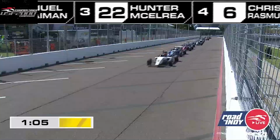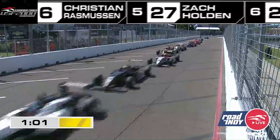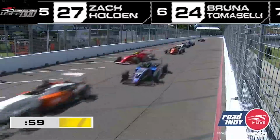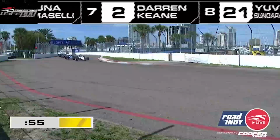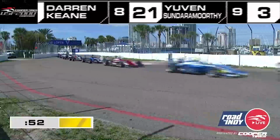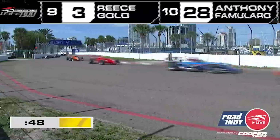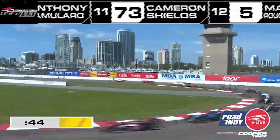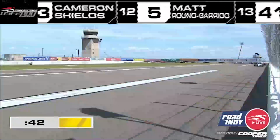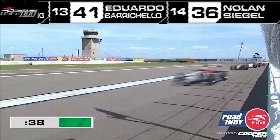Will we see the Road to Indy pace car duck on off as it comes out of turn number 14? Indeed it will. We are going back to green. I like to see it. We're a minute to go. We may get 2 laps. I'm not sure if we'll go one more white after this, but we are rolling back around. Looks like the flagman has the green flag in hand. We do not see the white. Here they come out of turn number 14 for the restart. Green and white. 1 lap dash.